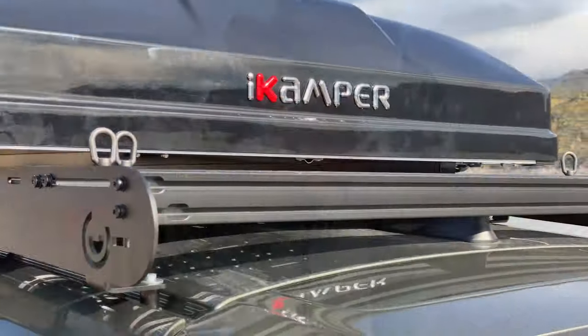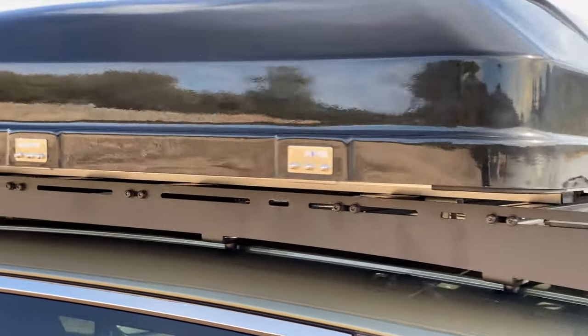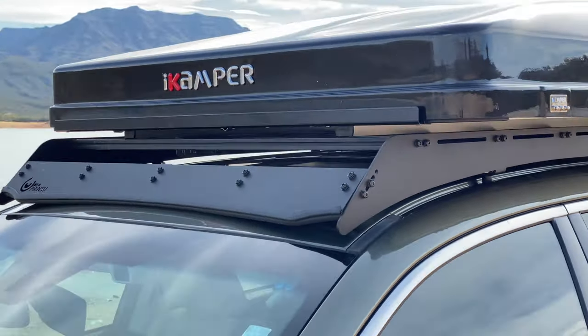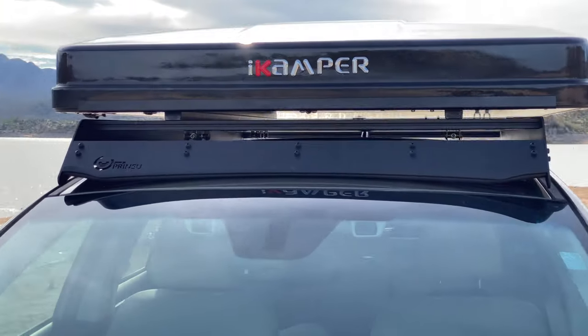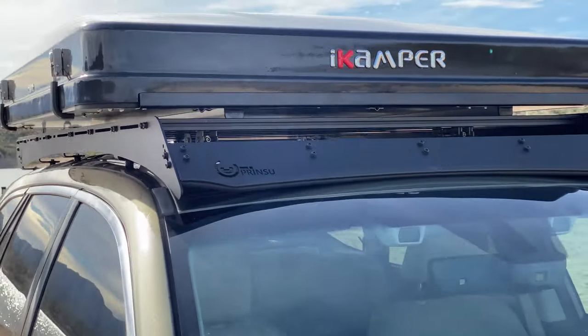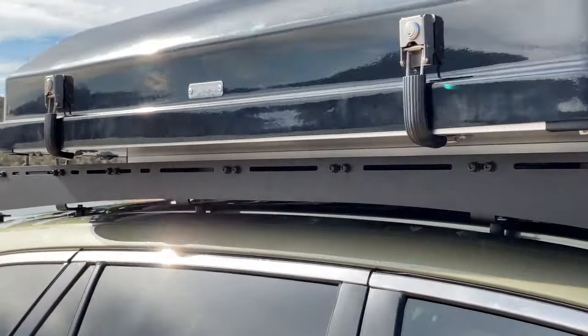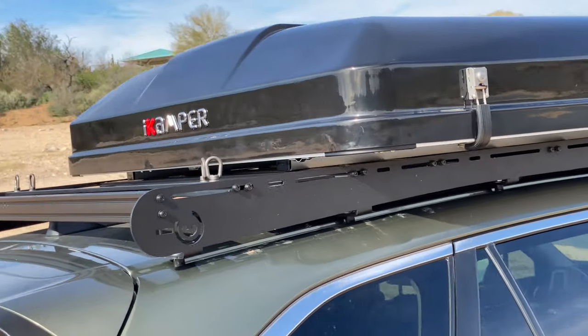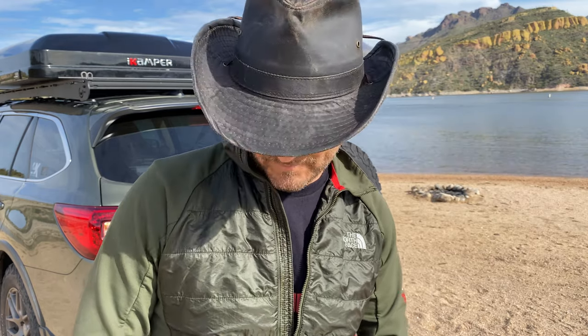So if you're considering getting an iKamper Skycamp Mini, I would definitely get your name on the list and reserve one in advance. They come out in March, as I mentioned, of this year, 2020. If you have any questions about it, since I've got one now, I'm more than happy to answer any questions you might have. If you're in Arizona or you're in California, Utah, and you make your way to Arizona, I'm more than happy to show you the iKamper Skycamp Mini on my vehicle and show you how I've got it mounted up there with the Prinsu Design Studio Performance Roof Rack. It's a really great setup and I'm pretty impressed so far, and I think it's going to be a really great adventure setup and camping setup for my overland and car camping adventures.